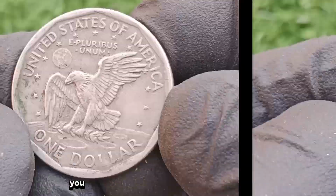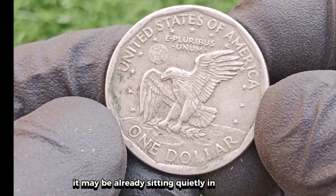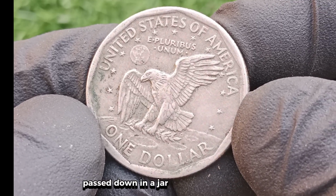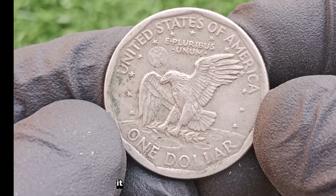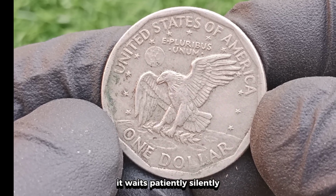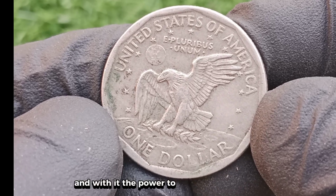This isn't a coin you have to search the ends of the earth to find. It may be already sitting quietly in your house, passed down in a jar, tucked into a wallet, or slipped into a collection years ago. It waits patiently, silently, until the day its true value is realized, and with it, the power to rewrite your destiny.